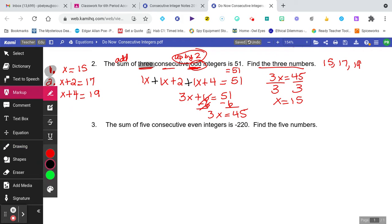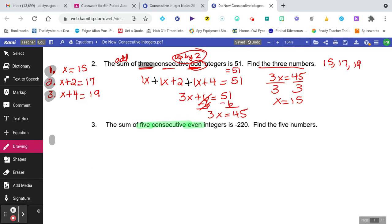Number 3 says you're going to find the sum of 5 consecutive even integers. Okay? So I have 5 of these. But no matter what, you always start off with x. Even integers count up by 2 as well. It matches consecutive odd, so you do the same thing. But this time you're going to set it equal to negative 220. All right, so the first number is x. The second one is 2 more than that, which is x plus 2.